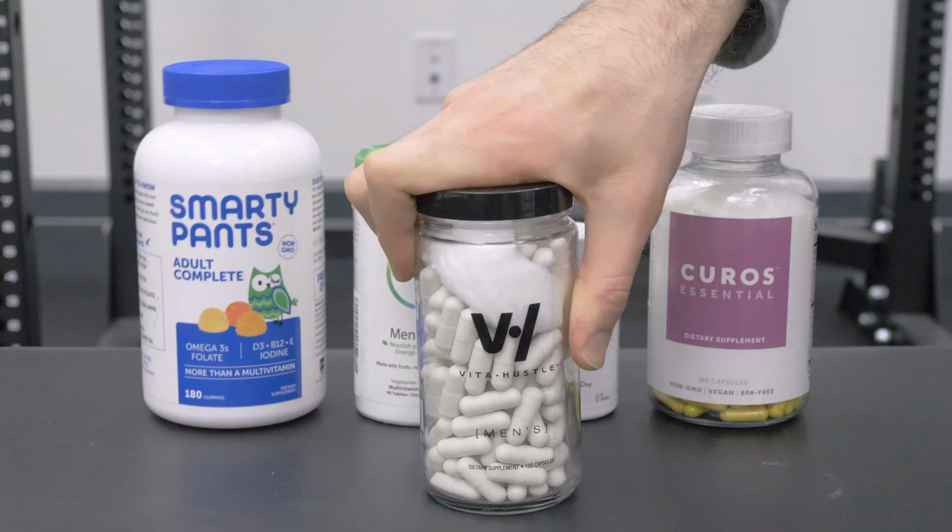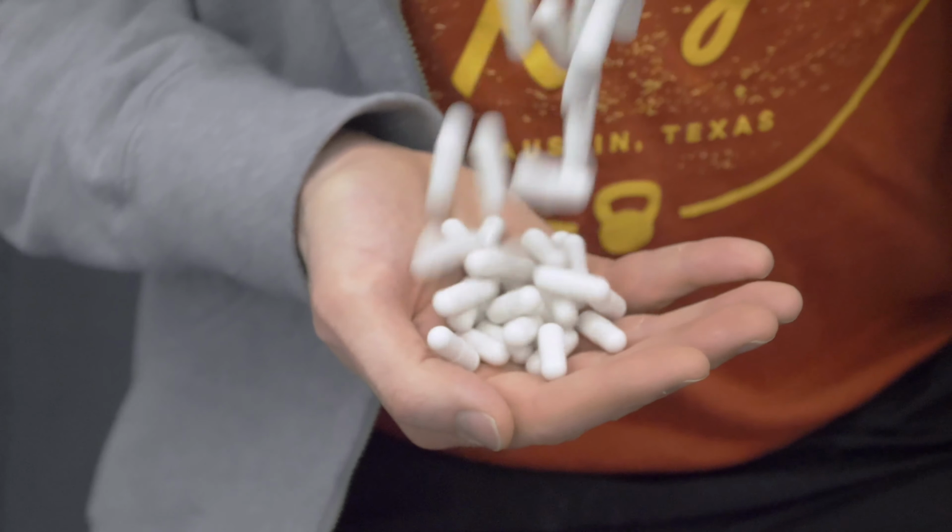This here is going to be the most thorough and complete look at VitaHustle that you're ever going to find. Comedian and fitness icon Kevin Hart spent 4 years developing this multivitamin supplement called VitaHustle, which they call a complete collection of quality essential nutrients and goal-driven proprietary blends to help fuel your hustle.